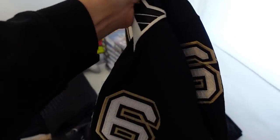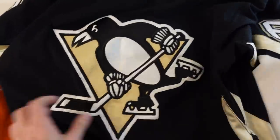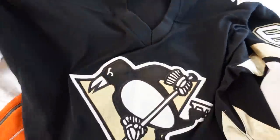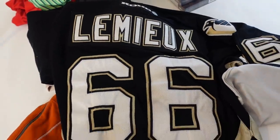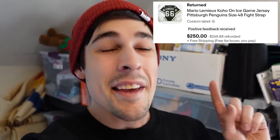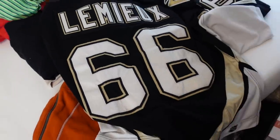And then we have the best sale of the weekend, and that would be this jersey right here. So you can see it's a vintage Penguins jersey on the Koho tag, size 48, official hockey jersey. It has the fight strap, and on the back, Mario Lemieux. This jersey actually sold once before and it got returned to me, which sucks, but it's part of reselling. But I relisted this thing and it sold again in under a month for $250. Sheesh, that is an amazing sale right there.